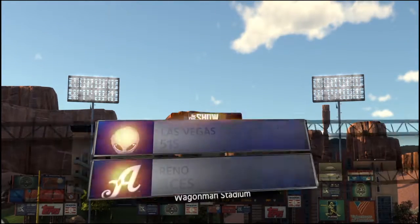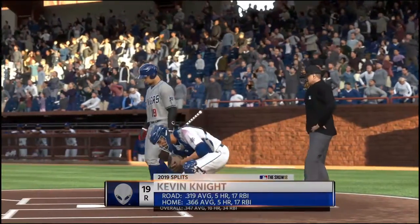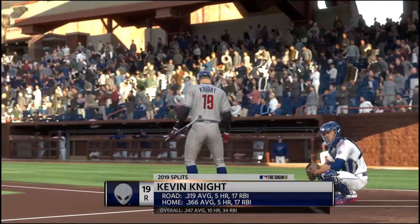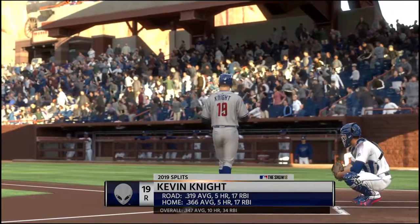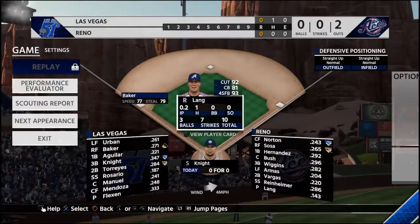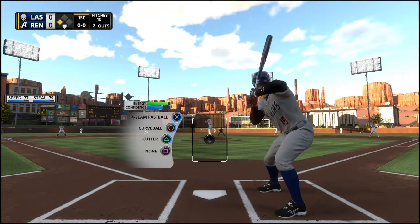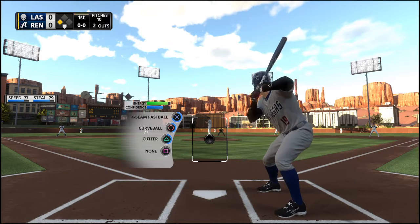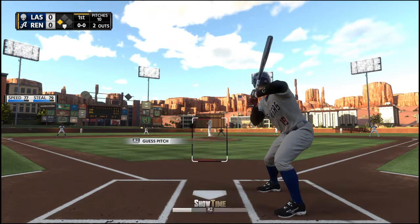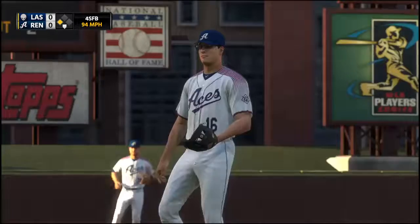Welcome to MLB The Show and this presentation of minor league. Now in the box, Kevin Knight, and there's a look at his home and road splits so far this year. Come on, sitting on something here. First delivery to him on the way. Takes a fastball on the inside corner.